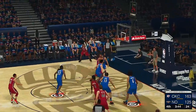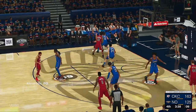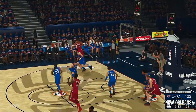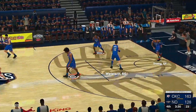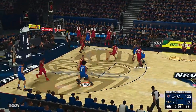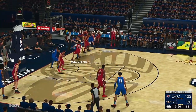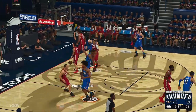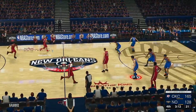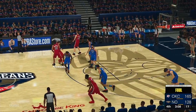Marshall with it. He's against Chang. The offensive rebound. Pass to Alvarado. Here's Robinson Earl. And another 3 for New Orleans. Here's Waters. He's covered by Hawkins. Waters passes to Wallace. It falls for his 7th bucket of the contest. He's 7 for 9. That makes it 10 of their last 12 coming from inside the paint.